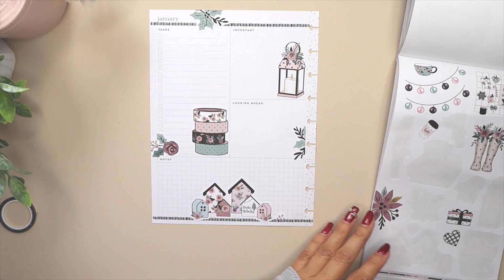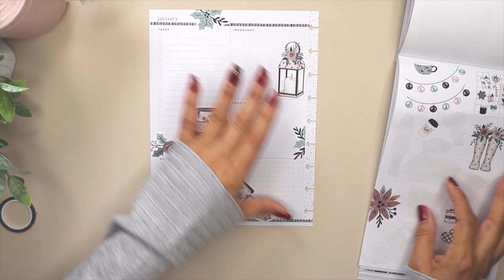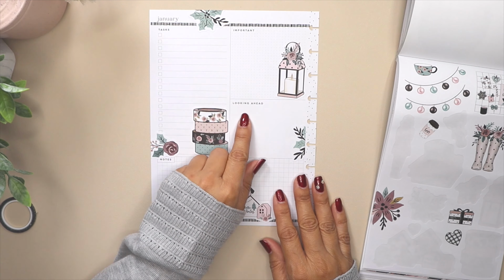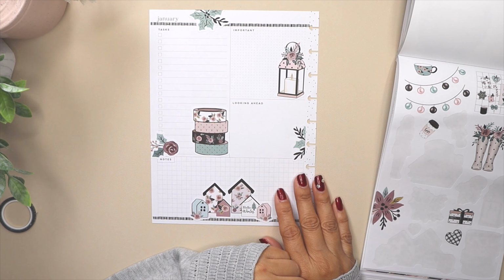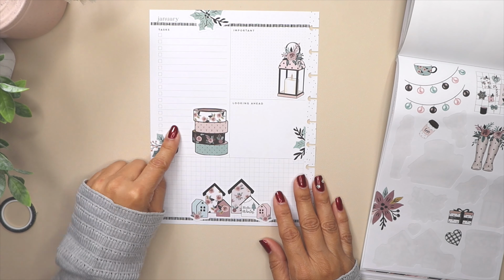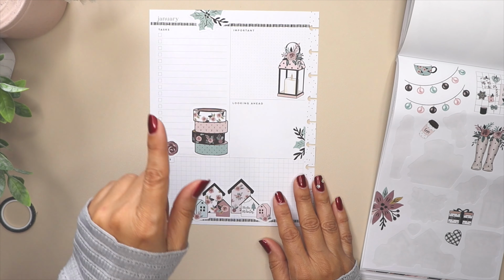Let me just put that in there. And I think I'm gonna leave it like that for now, because I think I will be using those headings that I have right now. And here I can just make my list for the week. Here are my main important goals for the week.